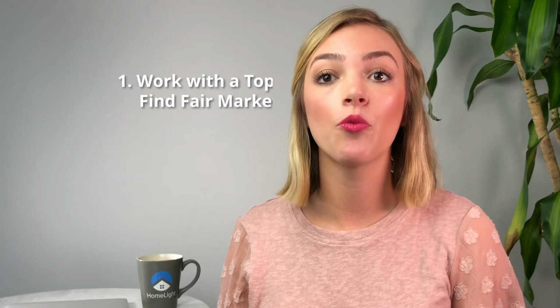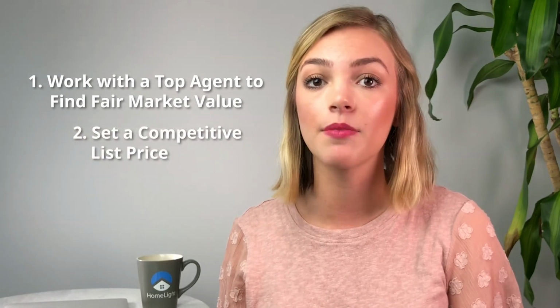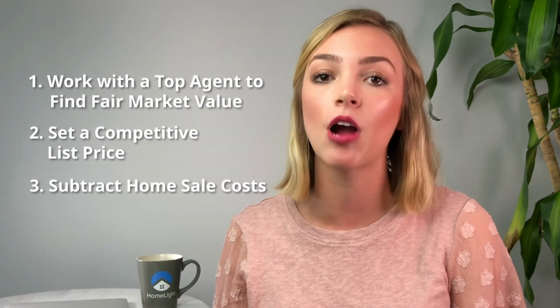So let's recap. To figure out how much money you'll pocket if you sell your home, you need to work with the top agent and determine your home's current fair market value, set a competitive list price for your home based on your market, and subtract any taxes, fees, or additional costs incurred by the home sale process.